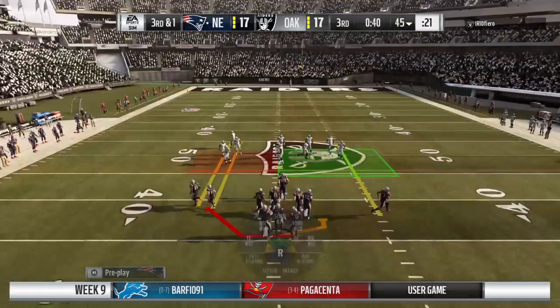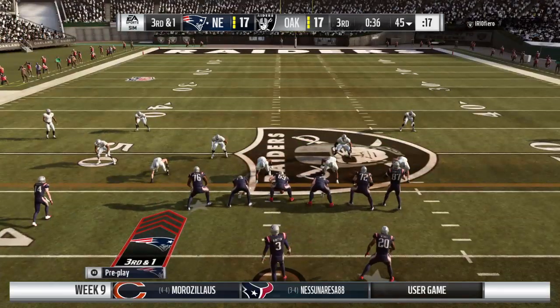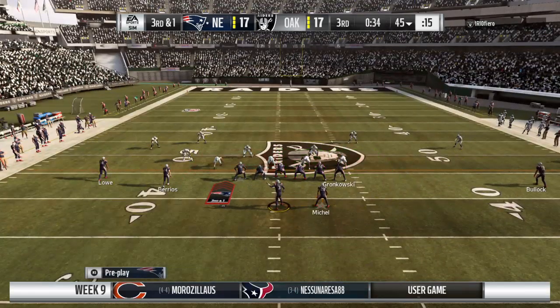New England on third down. They've hit 4 of 7. They need just a yard here. It's 3rd and 1. Three, triple three.